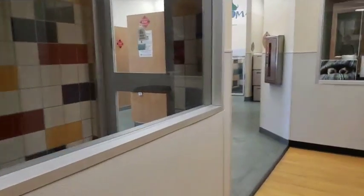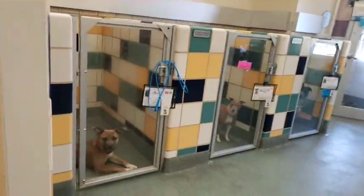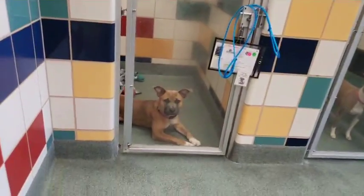And most of the dogs on our website for adoption do have more information about their personality. So if you go to our website and click on their picture, it'll take you to all of their personality information so you can learn more about them.